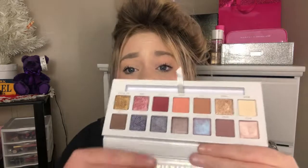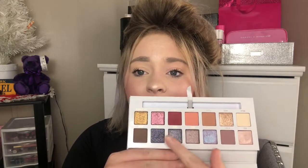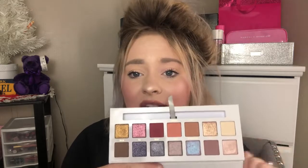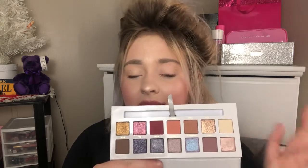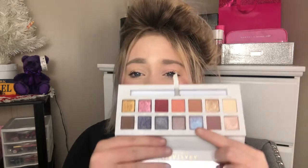And I used the warm tone mattes, and I used this gold over here. And these right here, sorry that I'm not looking into the camera, I'm trying to show you guys, but these right here swatch really well. These mattes are awesome, these two shades. But then you get over here. This one is pretty, by the way. This one works. I got to this shade right here, and this was such a letdown.